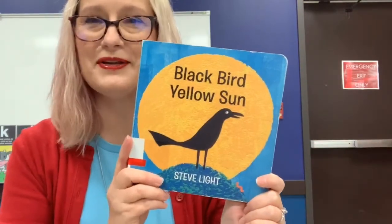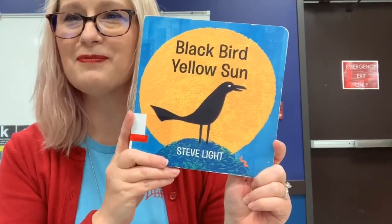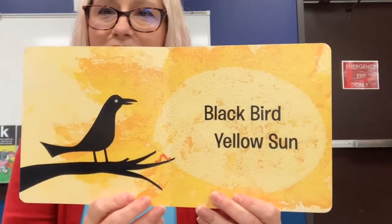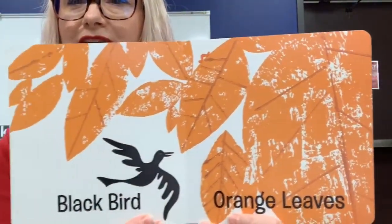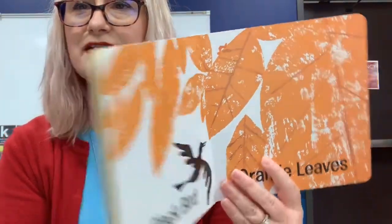Let's read a book about our very own star, the sun. Bonus, it talks about colors. This is Blackbird, Yellow Sun by Steve Light. Blackbird, Yellow Sun. You can see the sun right there. Blackbird is silhouetted against that. There's a blackbird and orange leaves. Fall is the time we see lots and lots of orange leaves.